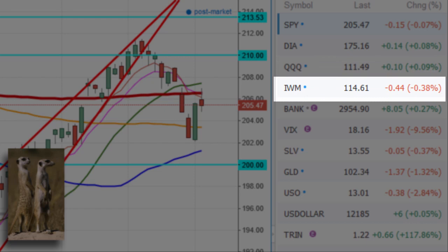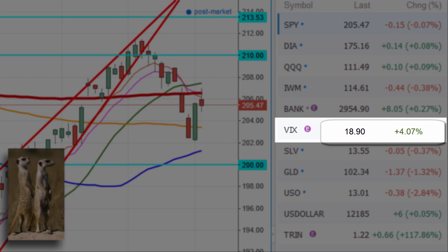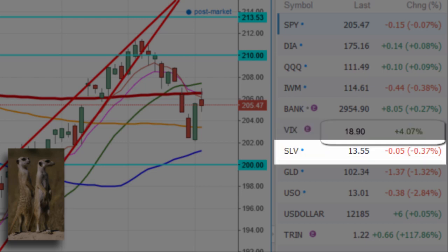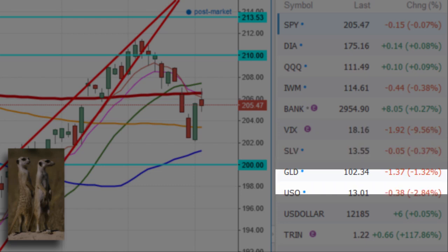We've got the small caps down almost a point, again fractionally, minus 0.08%. The VIX, however, did rise today. It was up 4%, up again to 18.90. So we did have some fear come back into the market. Then we've got silver down, and gold got smacked down 1.3% today.